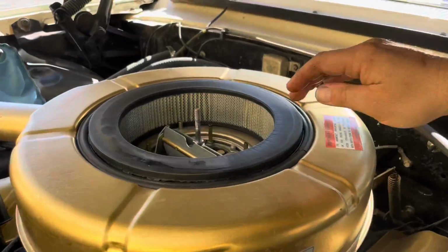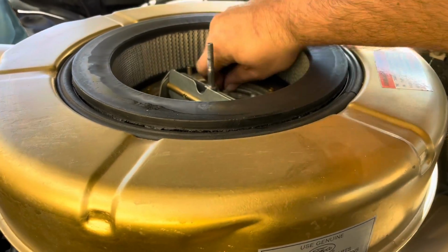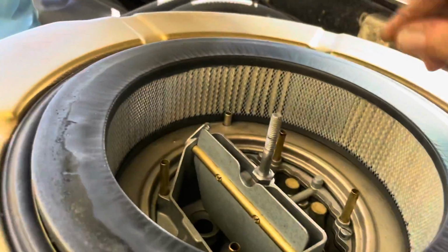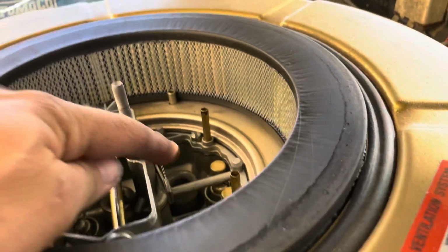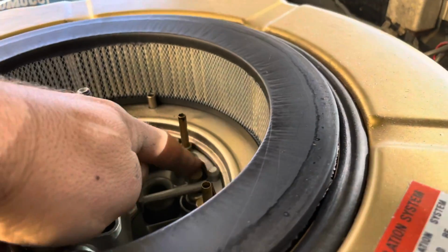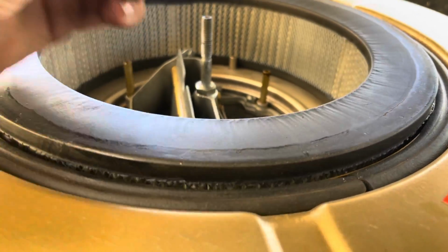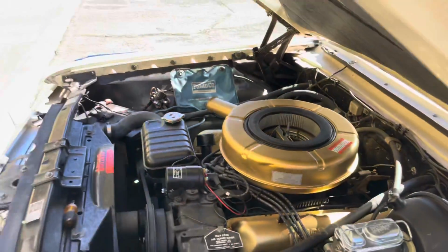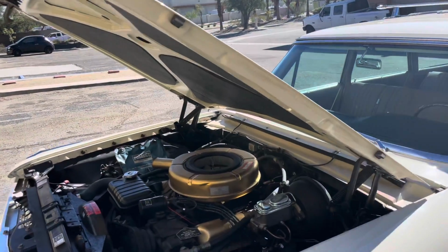So just sitting here idling, I can watch fuel puddle up on top of this vent tube through here where things have been epoxied. I had the same problem on 2 carburetors on JR's Mustang.